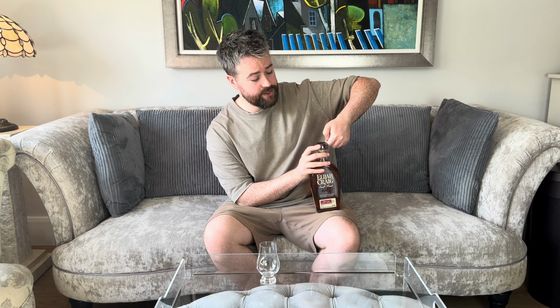And also, if I went for the cask strength, I wouldn't have been able to get the other two bourbons that I've got. So, you know, you've got to be tactical with your purchases. As is the case with this one, I will wait years to buy a whiskey that I like to get it at the best price.